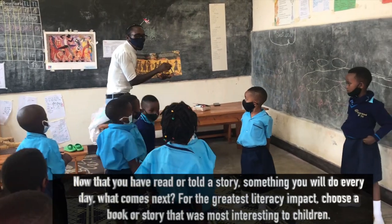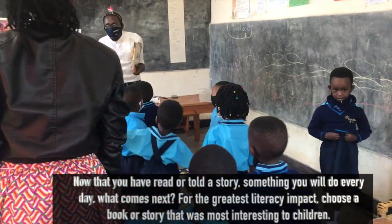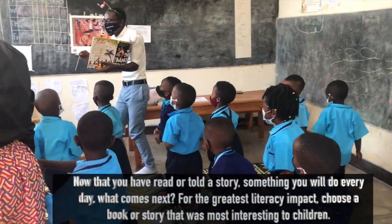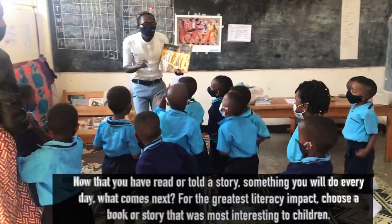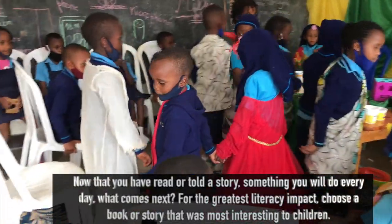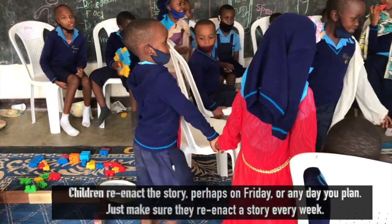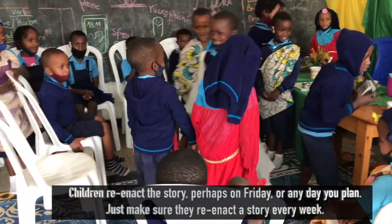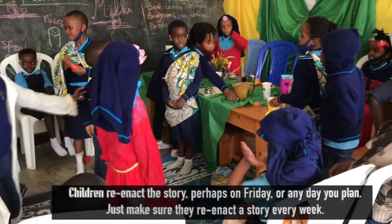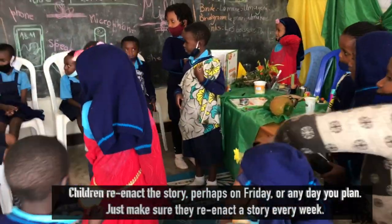Now that you have read or told a story, something you will do every day, what comes next? For the greatest literacy impact, choose a book or a story that was most interesting to children. Children reenact the story, perhaps on Friday or any day you plan. Just make sure they reenact a story every week.